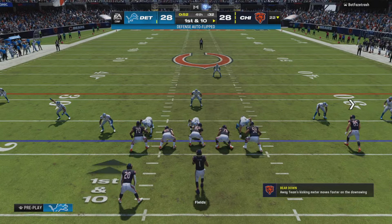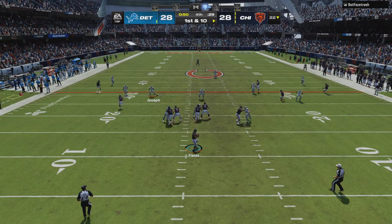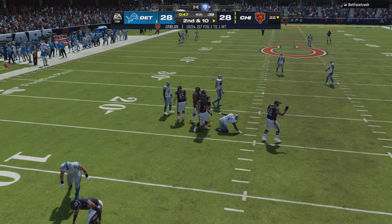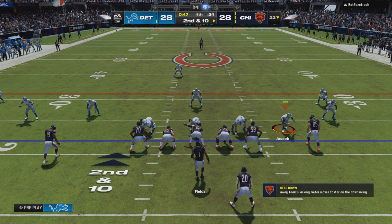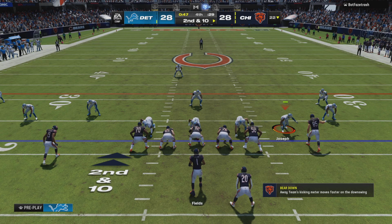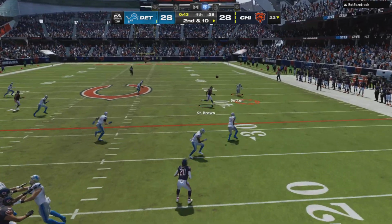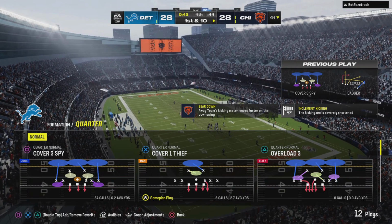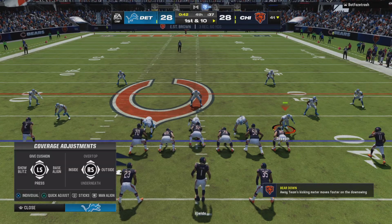This is first and 10. Now Fields. And he'll be hit as he releases it, and that'll fall incomplete. Under 50 seconds to play. Here's second and 10. All eyes on Fields. Open man right side is St. Brown. Now the Bears going to call the first of their timeouts as a stop with just over 40 seconds to go in the game.